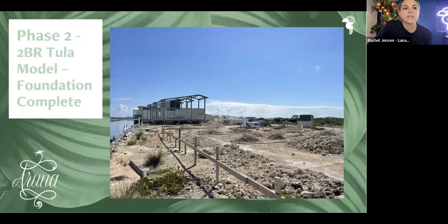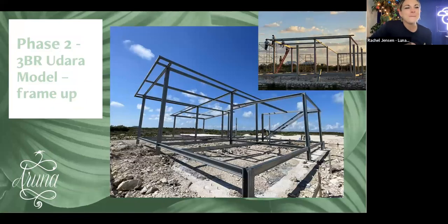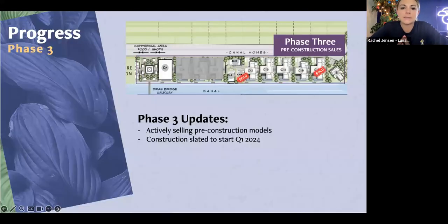In addition to that, in phase 2, the 2-bedroom Tula model has a completed foundation. I know those owners are here in country, patiently waiting for their home to get constructed, so it's neat to see that progress. And then in phase 2, the 3-bedroom Udara model has the frame up, and floors have started to be cast. You can kind of see that in the backdrop there. But again, neat to see it all coming together.